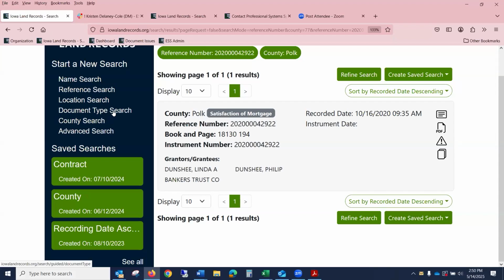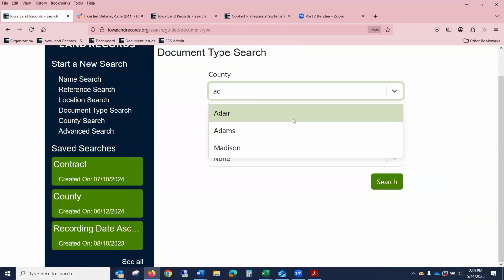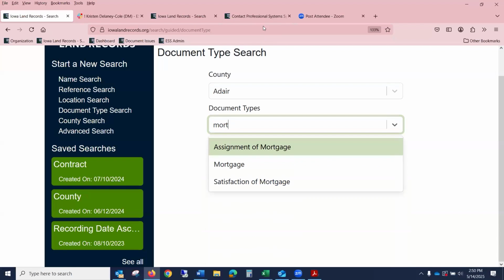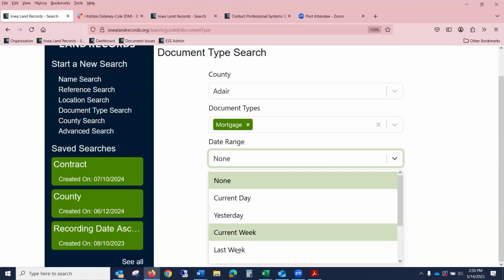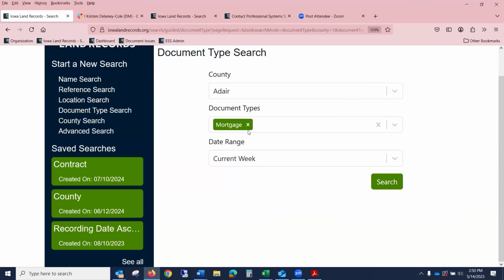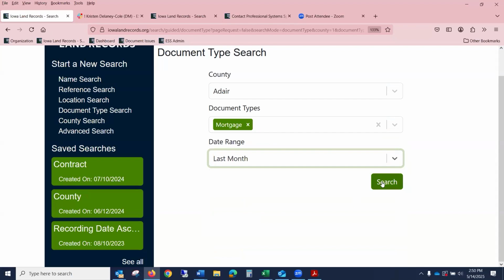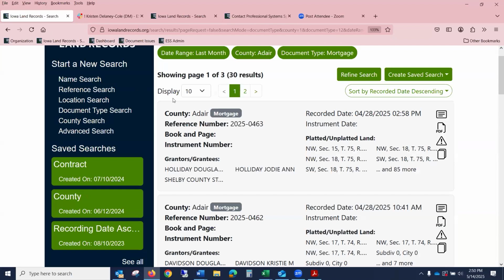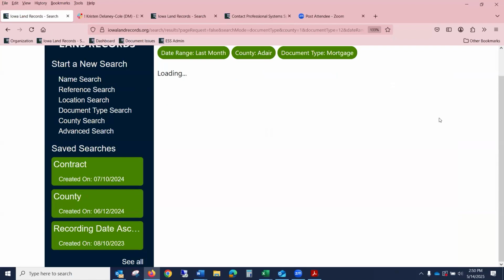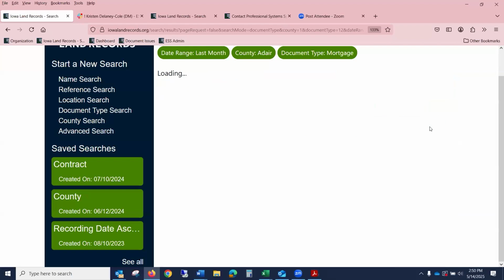Document type search. So let's do a DARE, and let's look for all the mortgages. Current week. Let's see what we got. Only one. Okay, refined search. Last month, how many mortgages were in Adair County? 30. So you can make this display all of them, and you can sort in different ways by recording date, document type, reference number. So we're doing recording date, reference number, ascending, and apply.